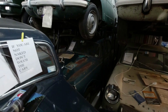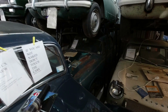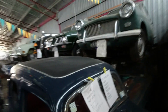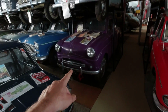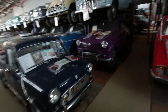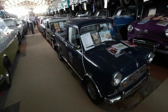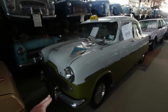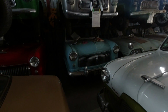Gosh, I think that one's a 1360, but it's hard to tell. From here I can't quite see the front end of it. Fantastically purple standard 10 mini pickup, described as a mini ute. I suppose it is really. Nice Ford Zephyr 6 and the Consul, I think there, on which it is based.